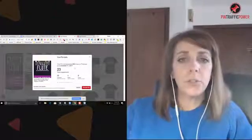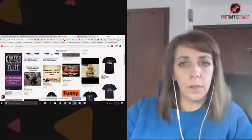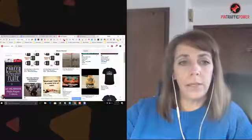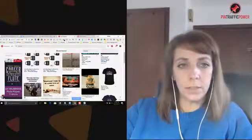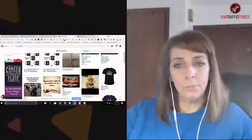So that's why you want to make sure that you blow up the picture of the shirt design so that it covers a good portion of that pin to make it easier to see. Then people are more likely to click on it. They want to read what it says and want to look at it closer. If they can't tell what it is, they're just going to pass it by.